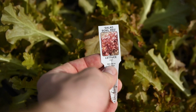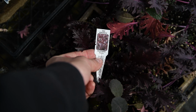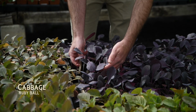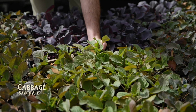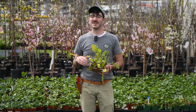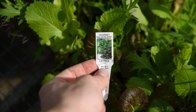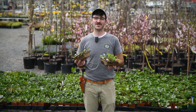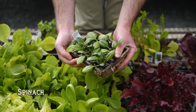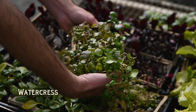One of the things we pride ourselves on here at Bountiful Gardens is the variety that we carry of vegetables. We've got all sorts of great cabbages in right now, for example, like the stonehead, the ruby ball, red cabbage, the Savoy ace cabbage, just so many options for you to put in your garden. We carry variety packs of lettuces that you can pop in the garden for a quick and easy salad right outside your door. If you're more particular about what goes into your salad, we of course carry 6 packs of individual varieties, things like spinach, kale, arugula, buttercrunch lettuce, red romaine lettuce, and watercress.